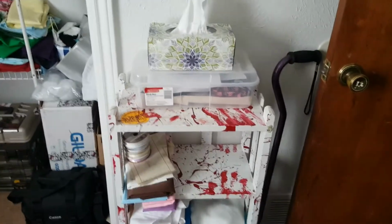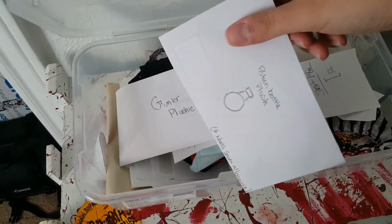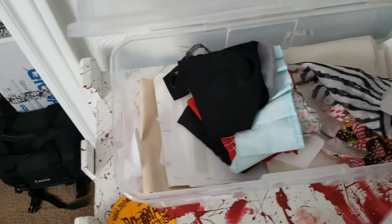Right next to the hallway, I have this little shelf. I never really know what to put on this. On top here I have my tissue box, and then I have this plastic Rubbermaid box filled with different patterns. Not all of them are organized, but I just have patterns in envelopes, random things that I need to make patterns of, just a whole bunch of random stuff in there. These are just my random patterns that don't really have a proper place.